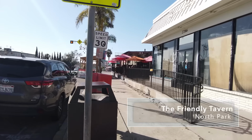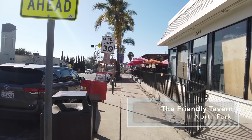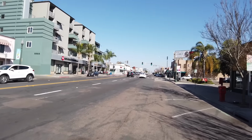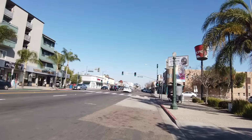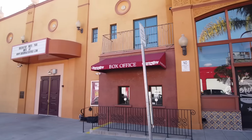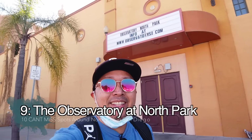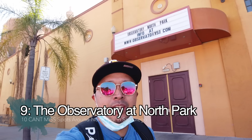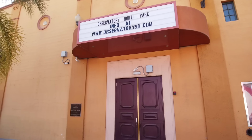Right along the way is The Friendly, which I did a burger video on a few months back, so go check that out. So we're now on University, cruising east towards the North Park sign. Right behind it is the next spot that I wanted to cover. We're here at the next can't miss spot, and this is the Observatory at North Park. It's literally diagonal to the North Park sign, and there have been many concerts here throughout the years.